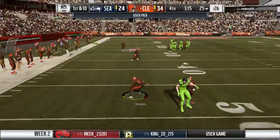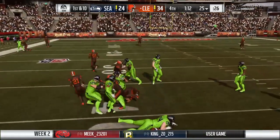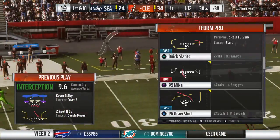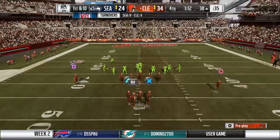And this is intercepted, and that should do it. He's picked off at his own 47. And this one will be returned to right around the 38-yard line. Just a little bit of a rough stretch. 6 interceptions now in these last 2 weeks combined.